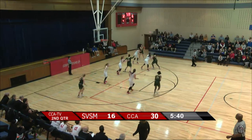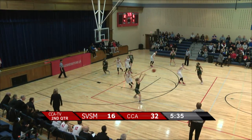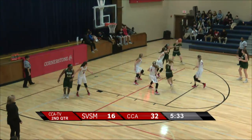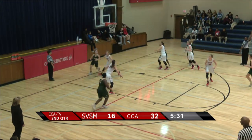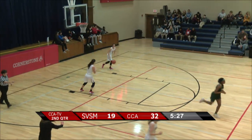Oh. They kick it out. That's Jones on the wing, going in. Lanham for three. Good shot there by Tara Lanham.